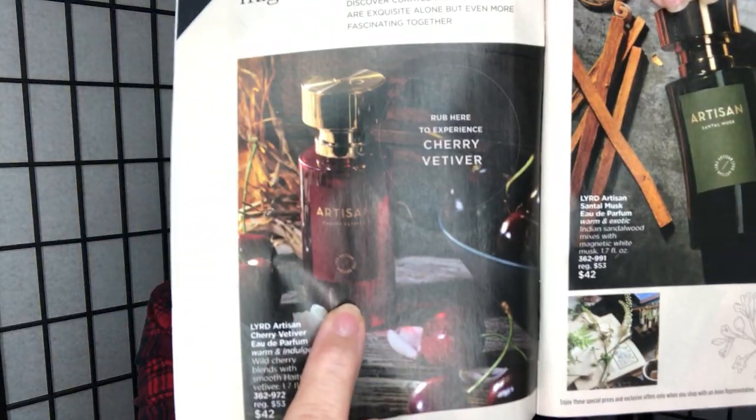This one here in the red, like I said, is Cherry Vetiver. When you put on this fragrance, you'll get that sweet smell of the cherry, but you also get a warm blend of the vetiver included in that. So it's like a sweet, warm smell. I really love it. I'm glad that Avon is trying a fragrance that's not floral, and it is exciting for us to have this line. I'm really excited to see how well it does for us. At least this one that I tried, I love.